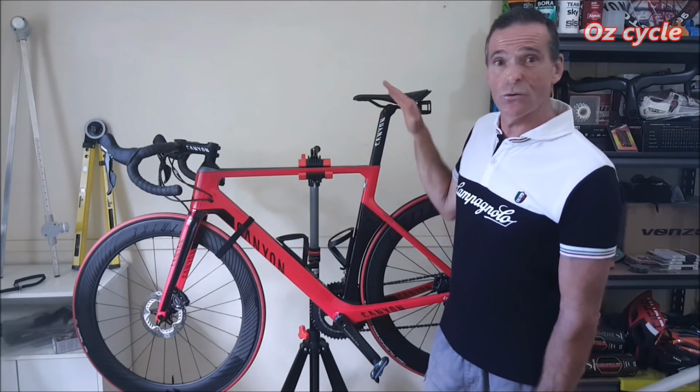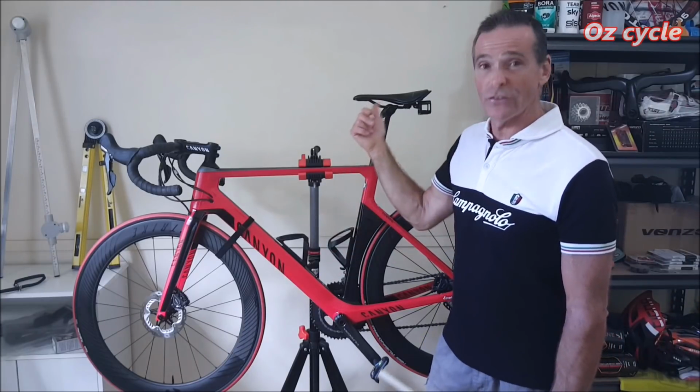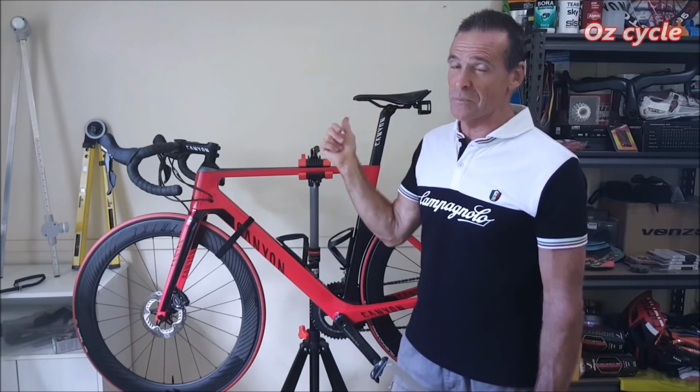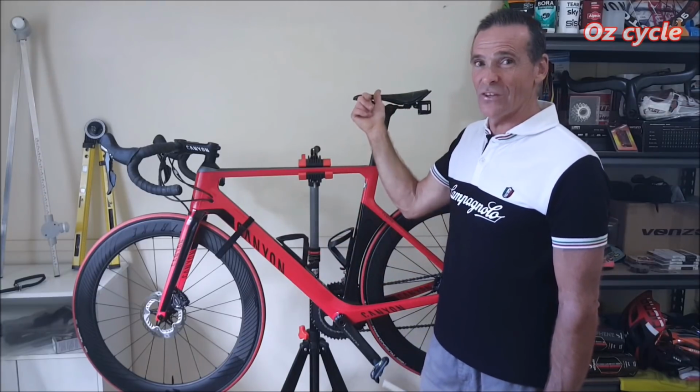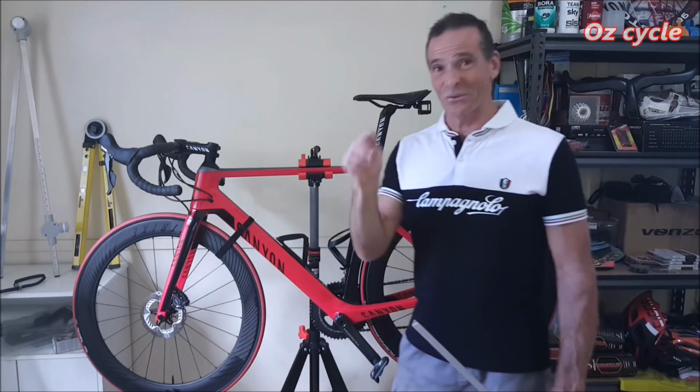Third aspect is the tilt of your seat. So it's no point having the most comfortable seat you've found. If you've got the tilt wrong, you're going to feel the seat. It's going to be uncomfortable. But get the perfect seat and get the right tilt, and you've found your sweet spot, and you're right. And that's what really we're after.